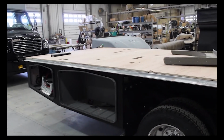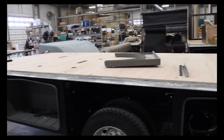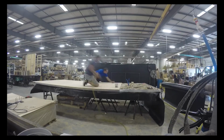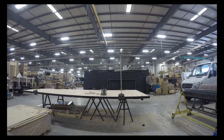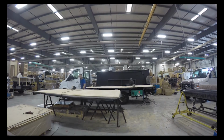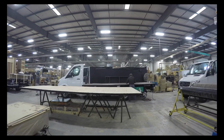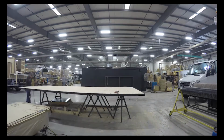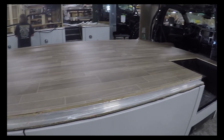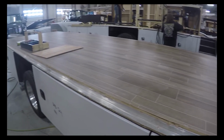Next up is the floor. Each floor is a vacuum bonded assembly consisting of floor decking, aluminum framing, block foam insulation, and a waterproof membrane that serves as a moisture barrier for the underbelly of the coach. We set the floor in place and bolt it to the chassis. Rough plumbing and wiring begins while the floor is installed. In this particular case, this model will get premium vinyl flooring, which is cut, glued, and rolled in a single piece.